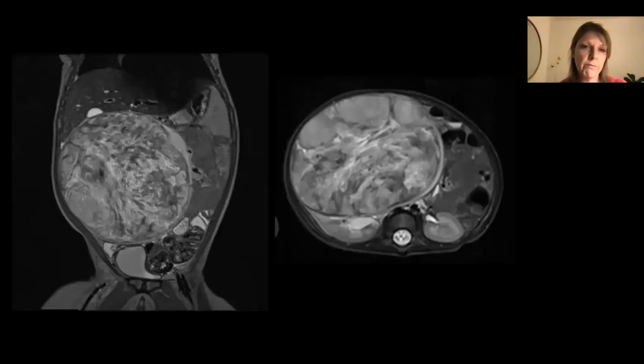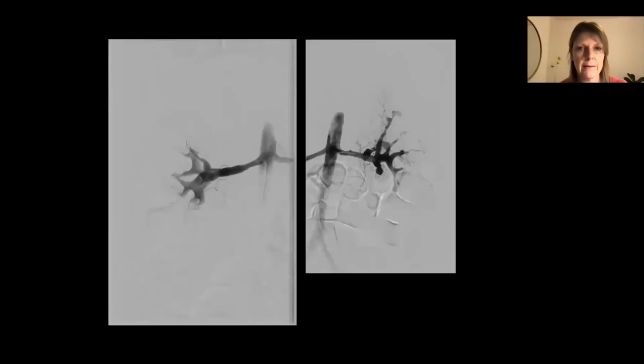Some of it is very straightforward. This is a right-sided renal tumor in a toddler. We would be asked pretty routinely to come and biopsy lesions like this.